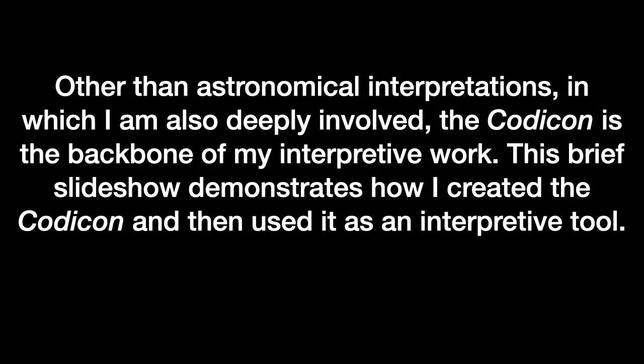Other than astronomical interpretations, in which I am also deeply involved, the Codicon is the backbone of my interpretive work. This brief slideshow demonstrates how I created the Codicon and then used it as an interpretive tool.